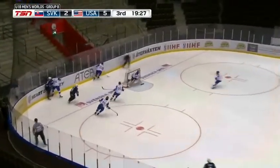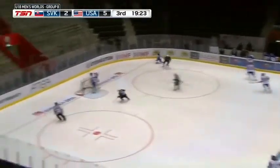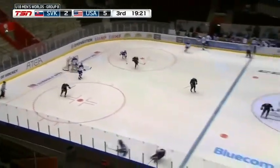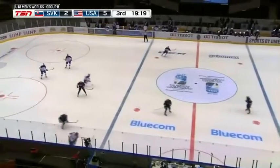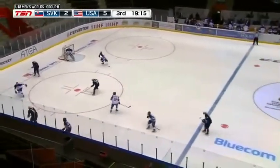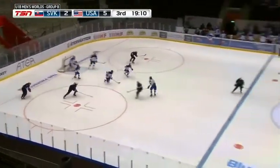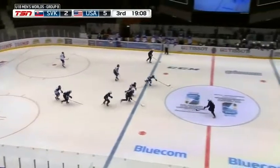Alex Turcotte chases one down low with Andre Golian. Poked over by Turin. This is the top Slovak defensive pairing. And both Turin and Golian, very possible they get drafted this year into the NHL, as the centering feed is corralled by Hoschak.